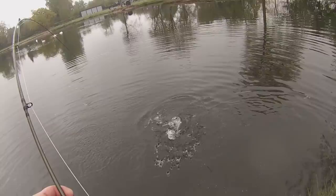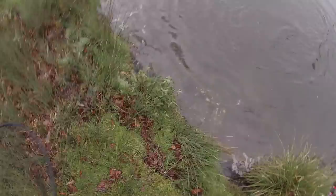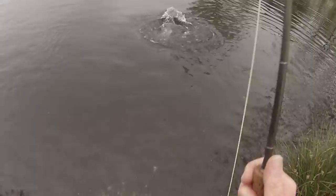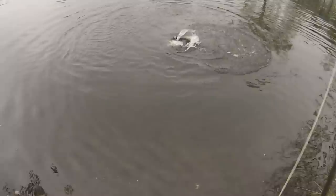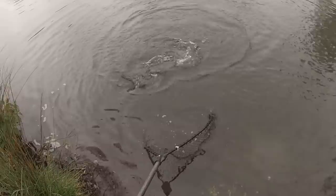Yeah. Looks about 15 pounds. I saw a couple of nice big blues. I thought that was one then, but... You alright, Matthew? Yes, I'm good, thank you all. Wow. Call for an orange again. There we go.